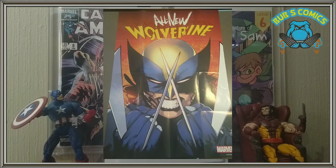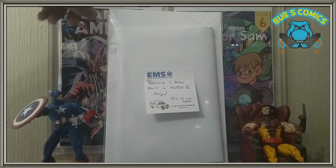Pretty cool X-23 poster. I'm not the biggest X-23 fan specifically. At least I wasn't. I'm starting to come around on it. There's some of those covers that are just fantastic, and I've got a few of them already. And I really like the outfit that she has when she takes on the jungle outfit. It's like brown or something. I really like that one. So anyway, thank you for that, and thank you for the whole haul.